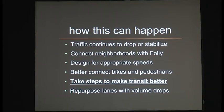Remember I talked about the transit system. Who here has ridden the bus on this bus route? If we had to vote about loved it, hate it, or no, what would you say?